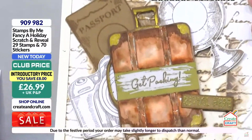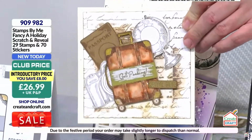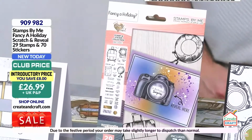Toni showed us earlier, either we can have a stamped image behind there or a stamped sentiment, or just use a white gel pen if you want to. Pop your own message behind there. It could be, put the bins out. You've not done the washing up. You could get really creative with it, couldn't you?